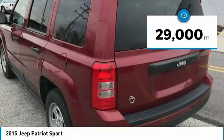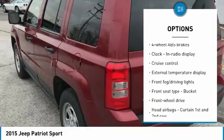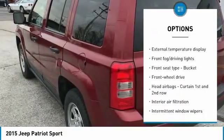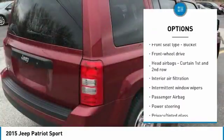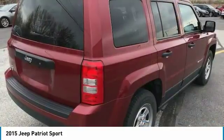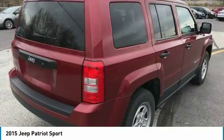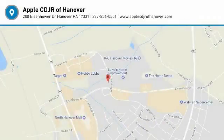Here are some of this vehicle's great options: traction control, passenger airbag, front-wheel drive, power steering, cruise control, fog lamps, tachometer, heads-up display, tilt steering wheel, rear wiper. Searching for a dependable vehicle that looks great too? You found it, so stop in today.